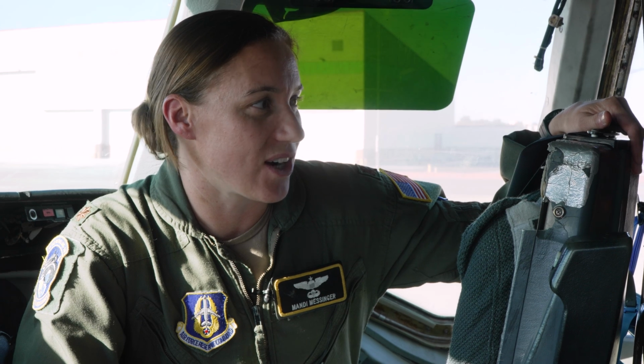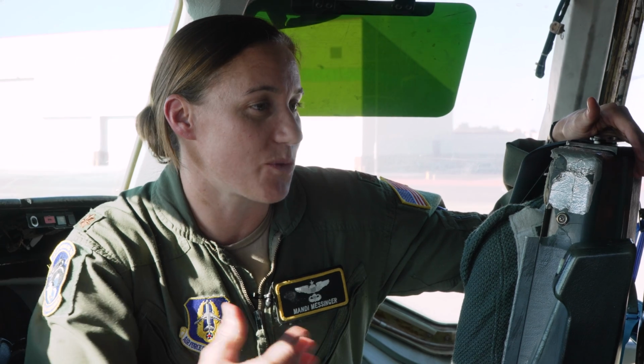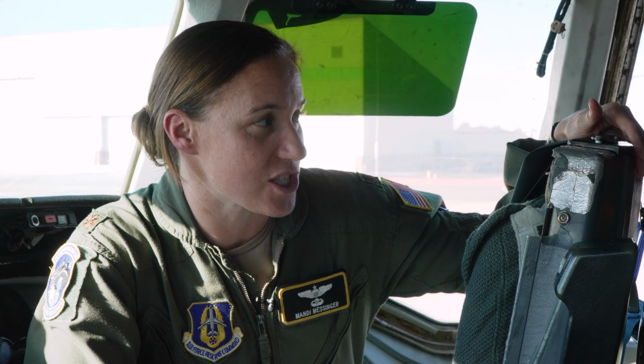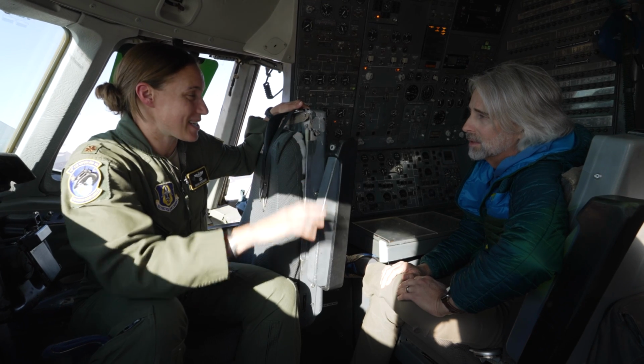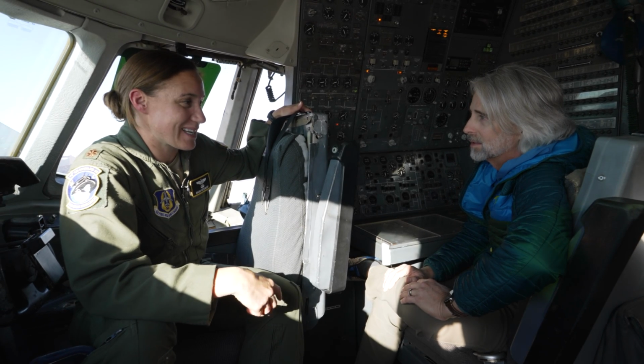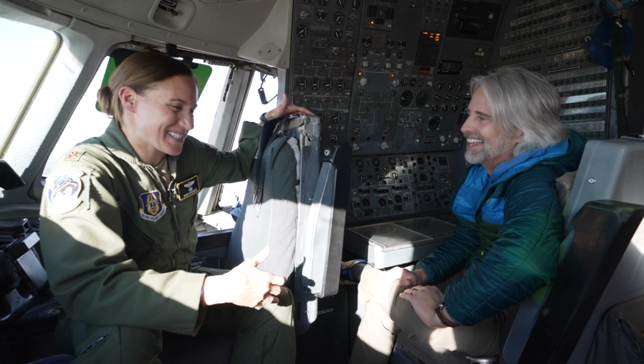They're our eyes and ears. They're the systems experts on the plane. So we have a pretty good working knowledge, but we lean on them when we have a question. So they manage this whole system. They do all the checklists. Being a co-pilot on the KC-10 is a pretty good deal. You don't have any checklists to run.